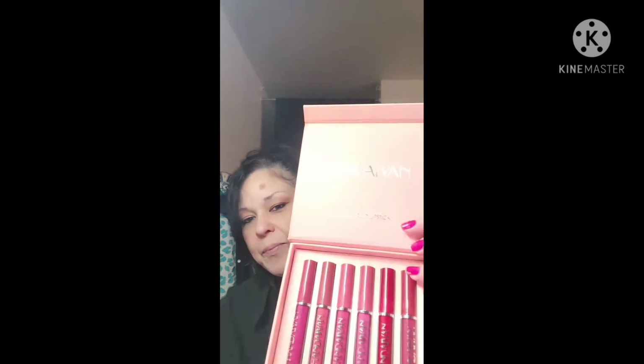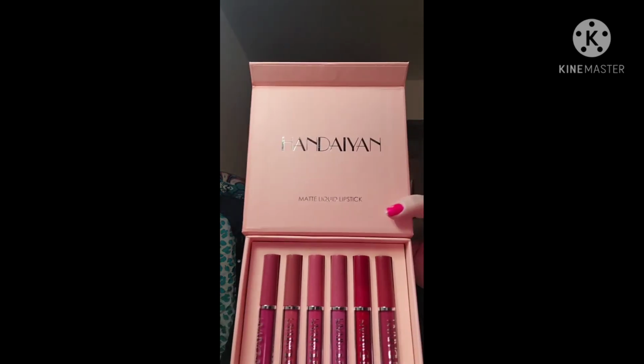And yes, I just wanted to come in here because I wanted to share my lippies. Yay. I got these on eBay. I think I paid like $12.95, something like that. I'm not sure, but it was something like that. And this is how they look, my angels. There's six of them right there. I just want to swap them.